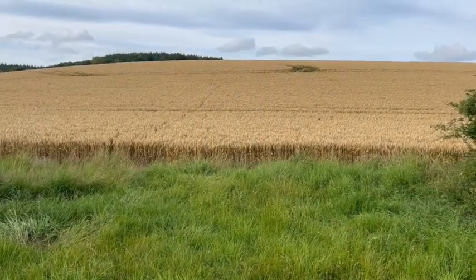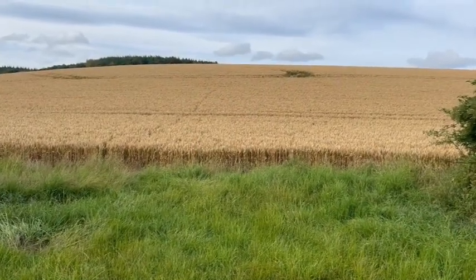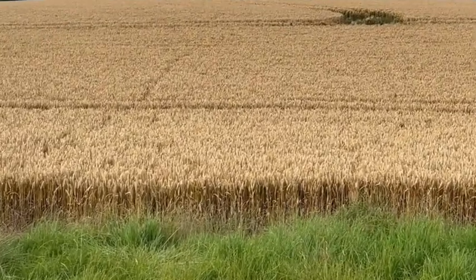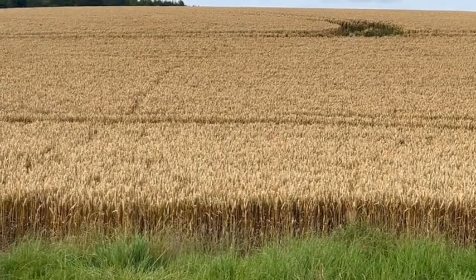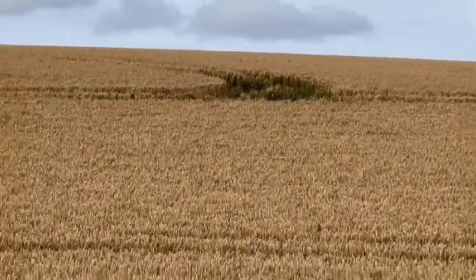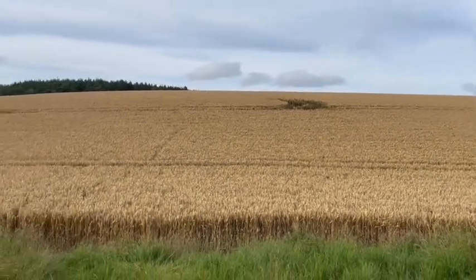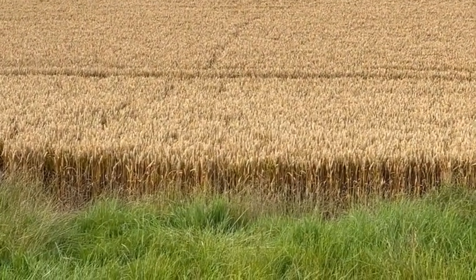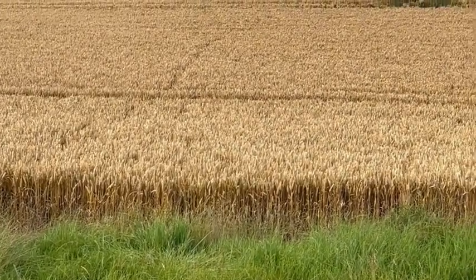There's a field of wheat that looks not far off being ready to harvest. There's a bit more greenery up there in amongst that lot, but don't know whether that's weeds or. But certainly on the edge here seems to be looking on the way to being ready.